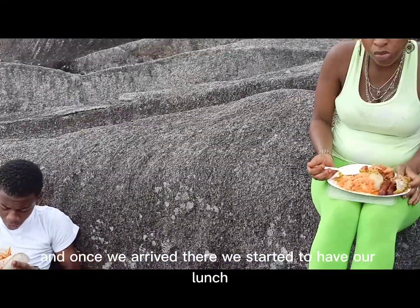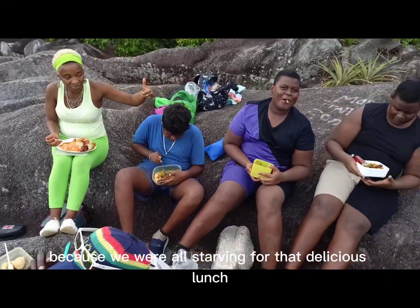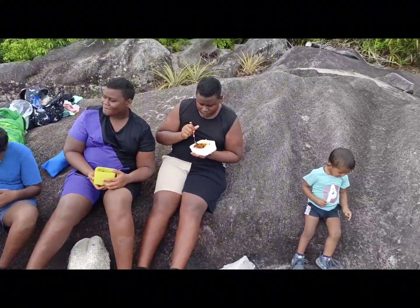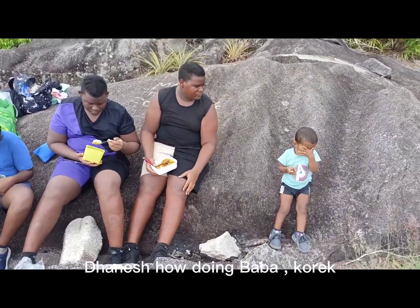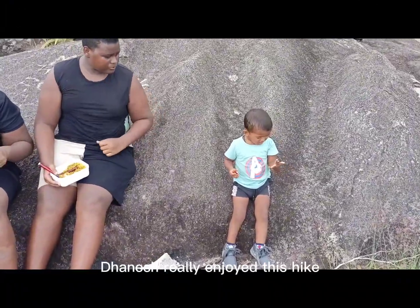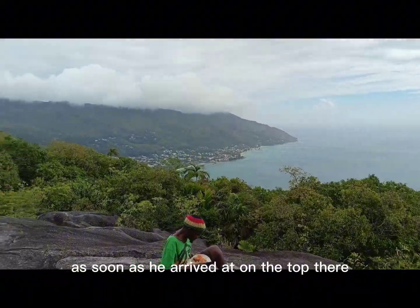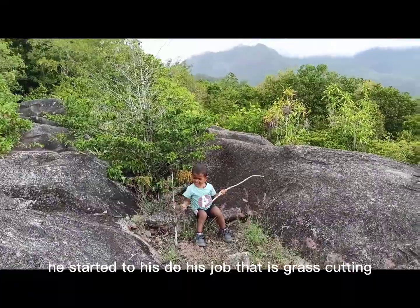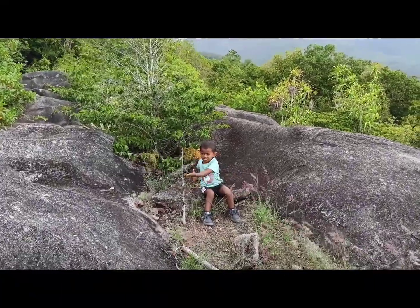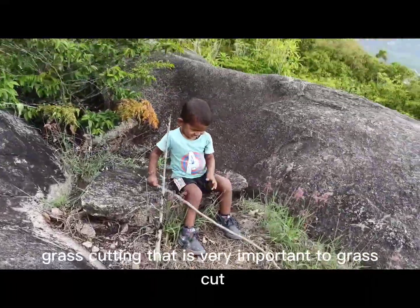And once we arrived there, we started to have our lunch, because we were all starving for that delicious lunch. Danish, how are you doing, Baba? Danish really enjoyed this hike because he didn't even sweat to come up the hill. And as soon as he arrived on the top there, he started to do his job. That is grass cutting. Grass cutting? That is very important.